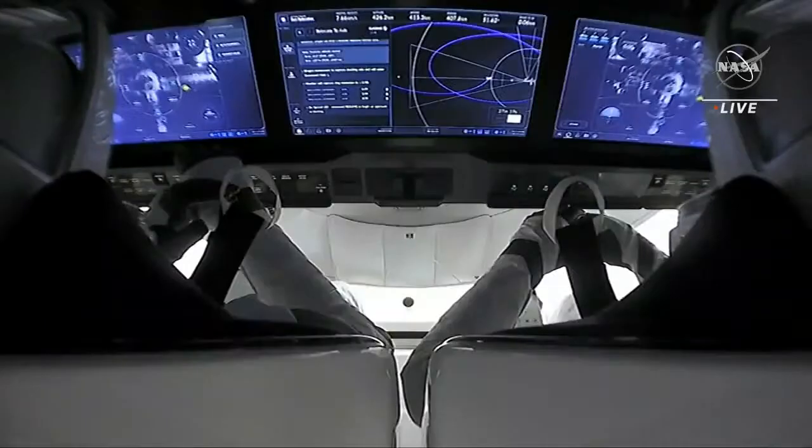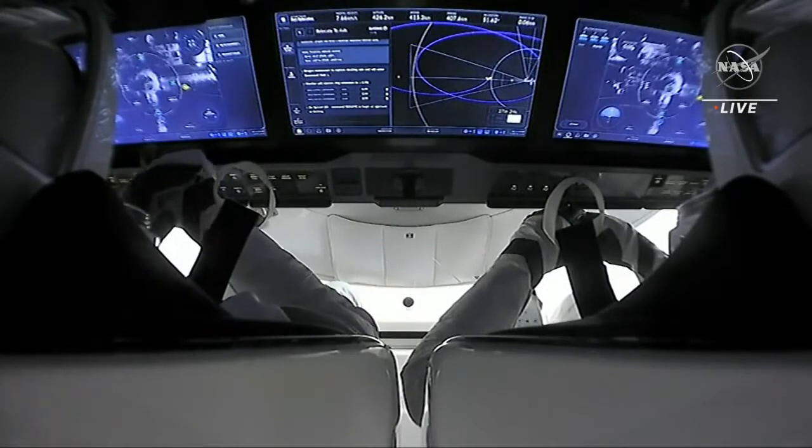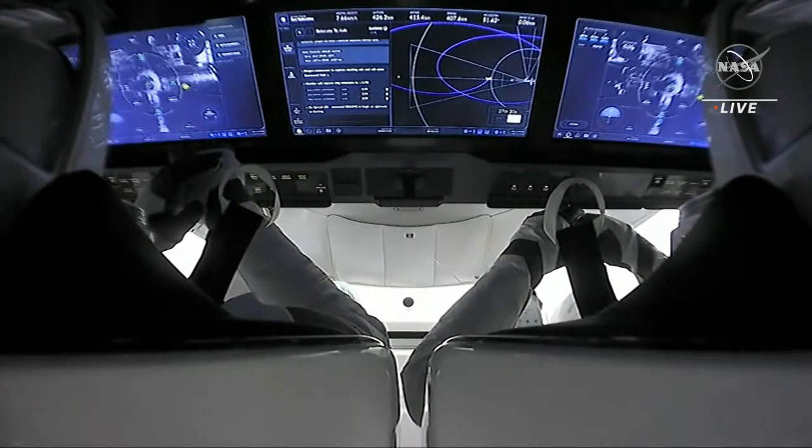As Dragon Endeavour continues its approach to the new docking axis, that 60-meter point, we can expect to hold at about 60 meters before proceeding into the next waypoint, waypoint 2, which is about 20 meters.